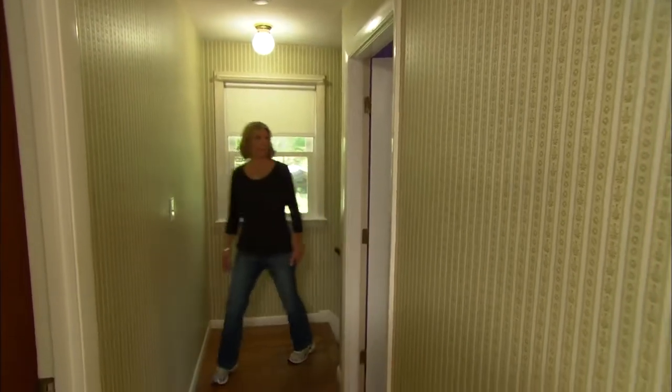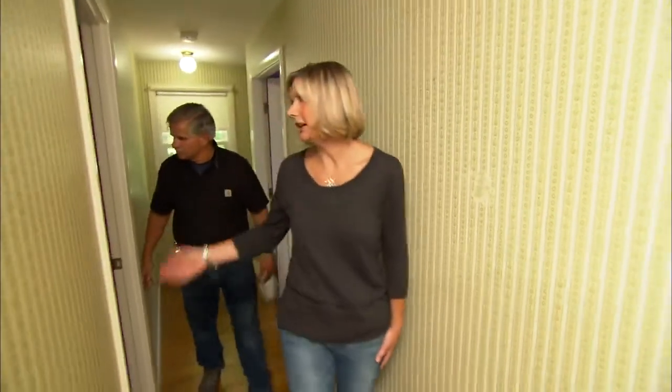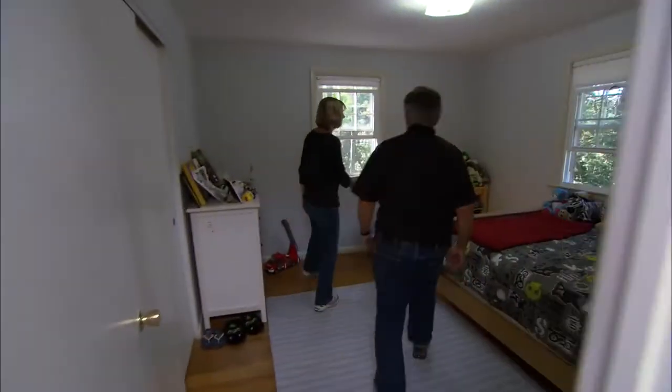Well, we just moved in, and up here on the second floor is my daughter's room. Over here we have an office, and here's the master bedroom, and here's my son's room. Oh, what a great room. Yeah, it's perfect for us.